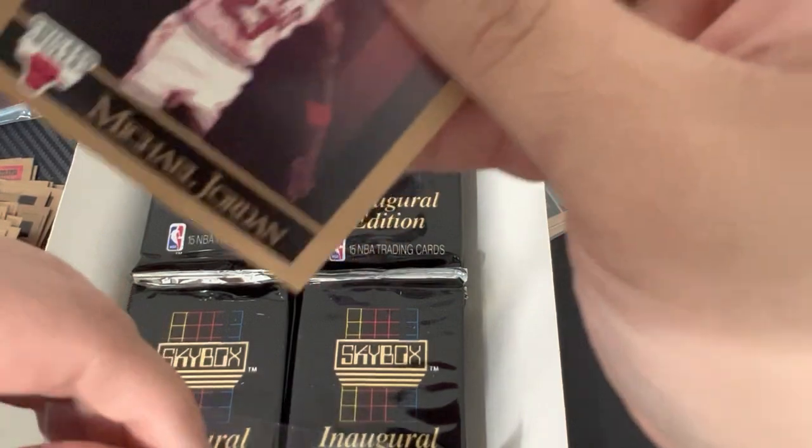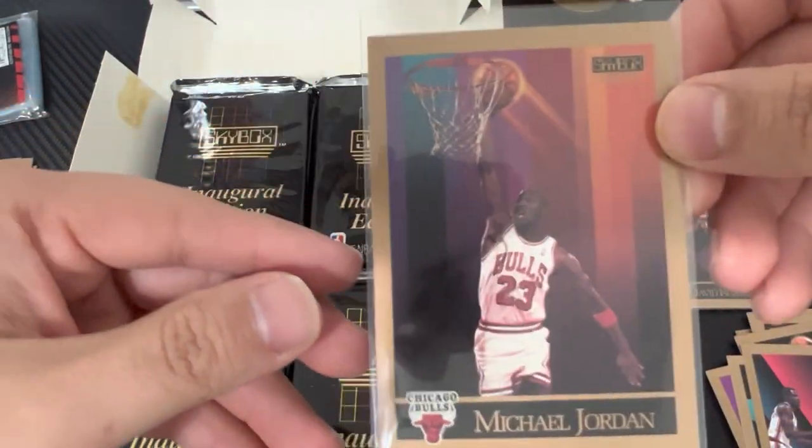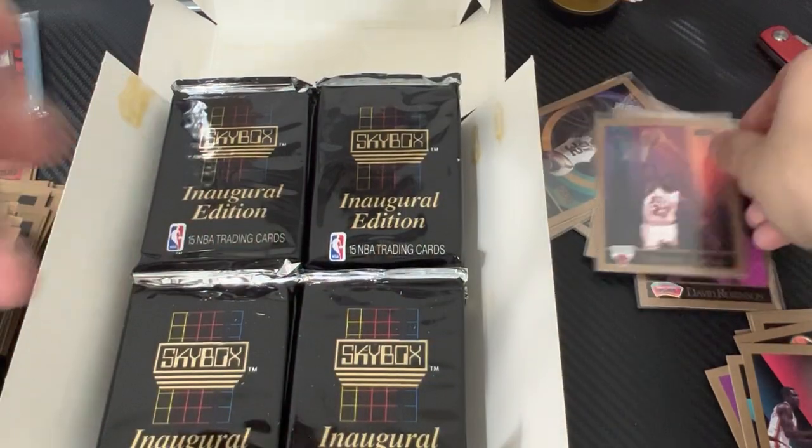You know, Michael Jordan, probably the greatest player of all time, 6-time NBA champion, 3-peated twice. And that alone should give the reason why he's the GOAT.